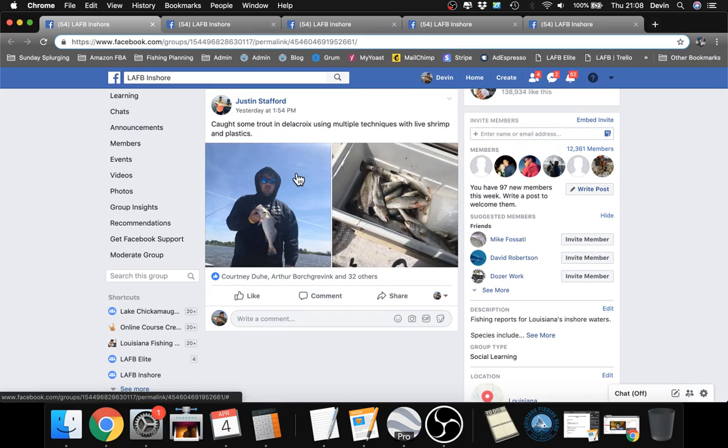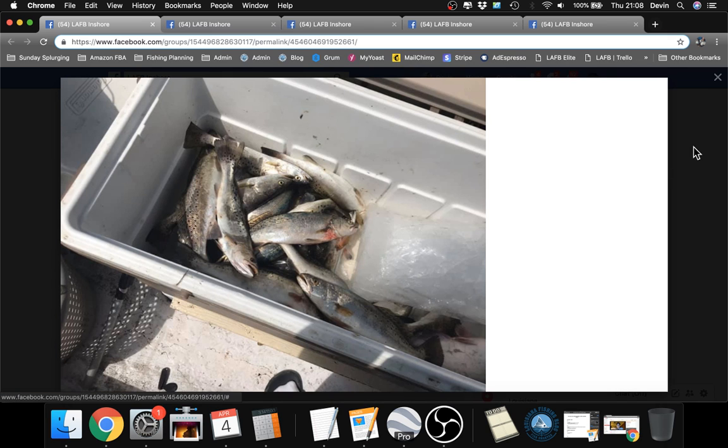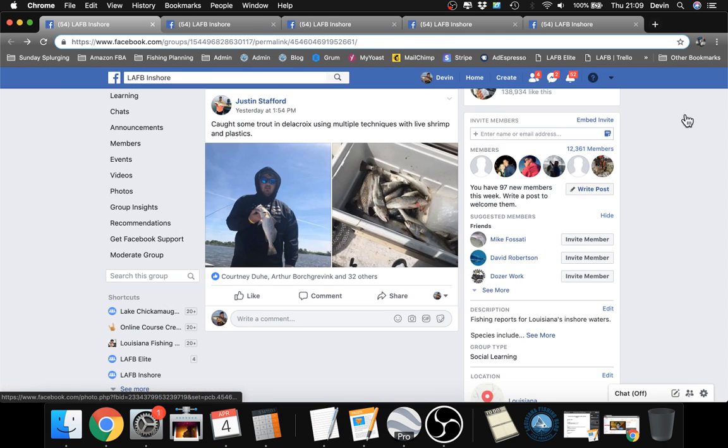Here's one from Justin. He caught some trout in Delacroix using multiple techniques with live shrimp and plastics. That is a very detailed fishing report, but I am glad that he posted it because, guys, at the end of the day, all you need to know is that trout are catchable in Delacroix. And if you look at this picture, that's a decent little box. That works. Thank you, Justin.